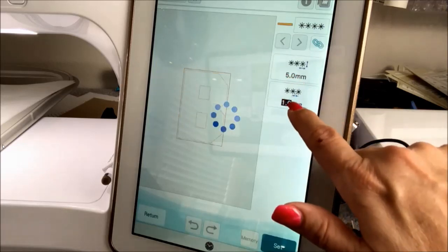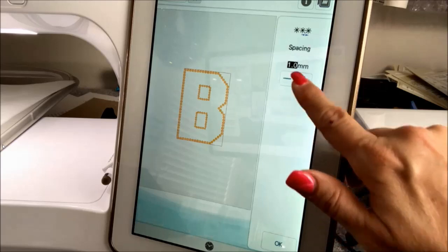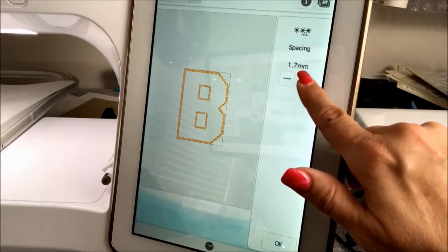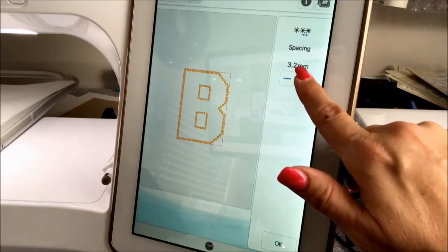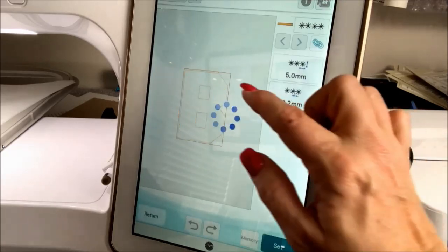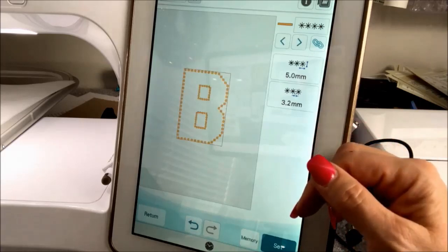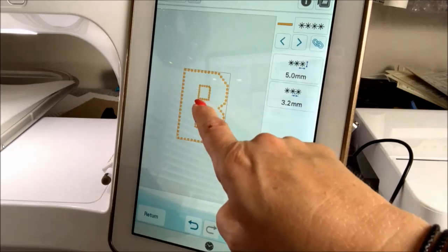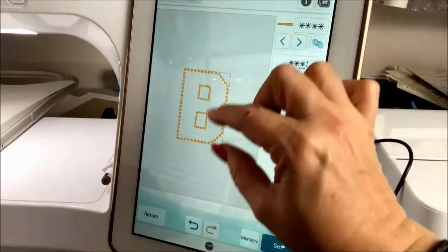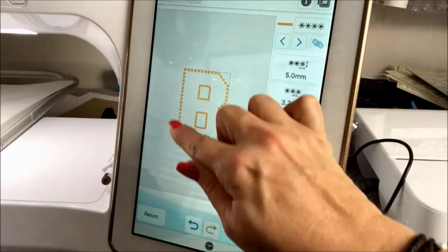You could also adjust the spacing in between them. So maybe you want to place like a little crystal right in between. A 10SS crystal is about 3 millimeters. So I'm going to bump that up to about 3.2 to give me a little space in between each one. But if you'll notice, look what happened. So my inner shapes are still very small and very tight together. But my outer shape is larger.